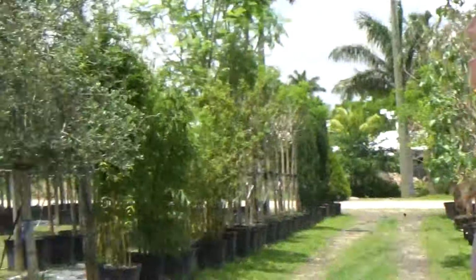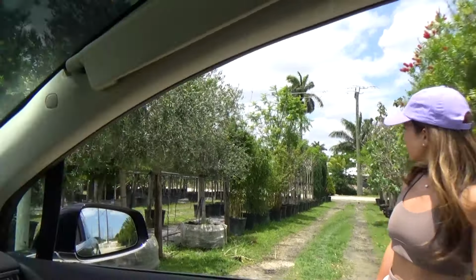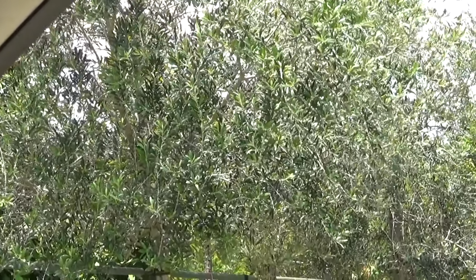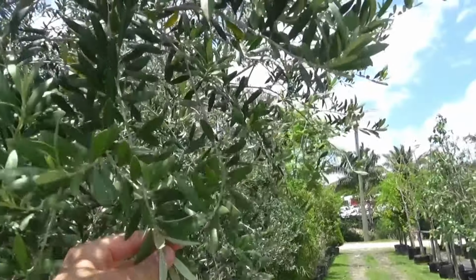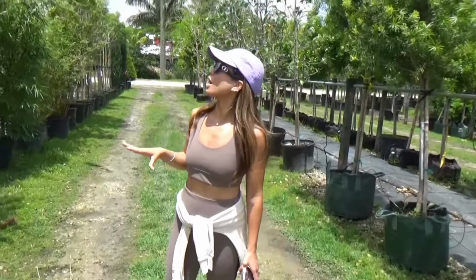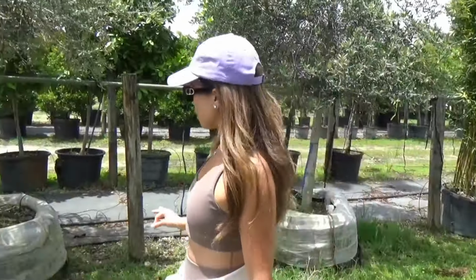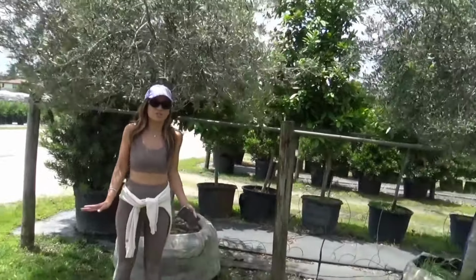Are these olives? That's not a silver buttonwood. No, it's not a silver buttonwood. So what is it? That looks like an olive leaf to me. I'm very confused. Are you kidding me? These are definitely olives. Oh, I'm so confused right now. And these are huge and gorgeous. Here, stand in front. No, it's muddy. I don't even know what to do with myself right now.